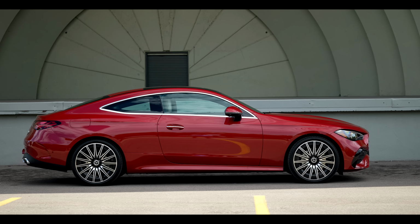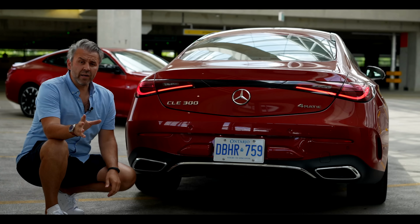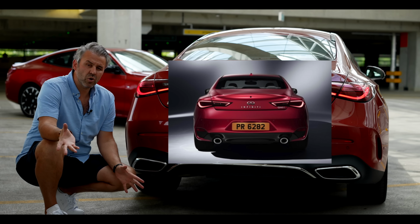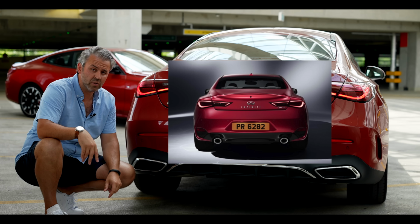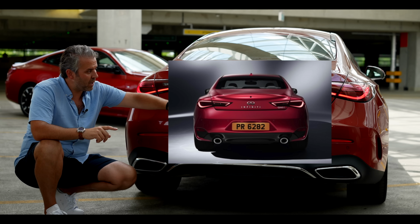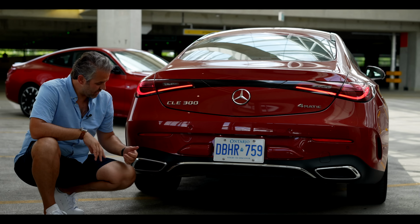It definitely has a presence, probably one of the best looking cars Mercedes has recently made. The rear end of the Mercedes CLE reminds me a lot of the Infiniti Q60, which also shows that that car has aged very well. If you look carefully, the side profile of the taillight is very similar to the Q60. The difference is in the center where you have the Infiniti badge and you don't have a full piece.